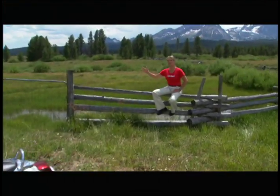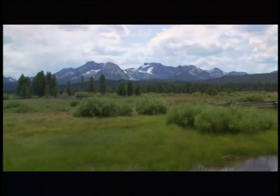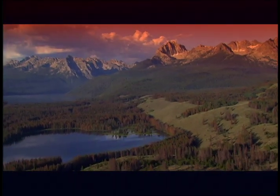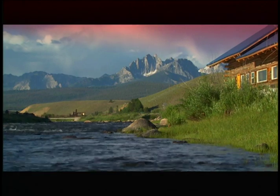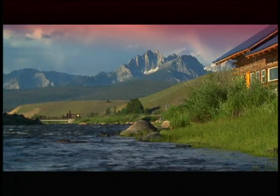We're here just north of Sun Valley, Idaho, in the shadow of the beautiful Sawtooth Mountains. This view certainly explains why Idaho has one of the highest numbers per capita of motorcycle riders in the United States of America. The Sawtooth Basin is bordered by 3 mountain ranges with 40 peaks over 10,000 feet and 300 high lakes. Streams flowing from the Sawtooth Mountains merge in the valley to form the Salmon River, the legendary river of no return.